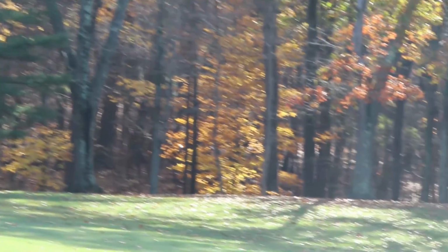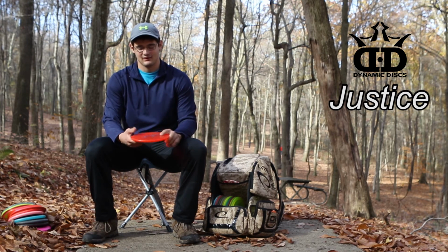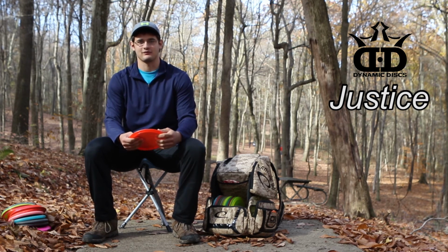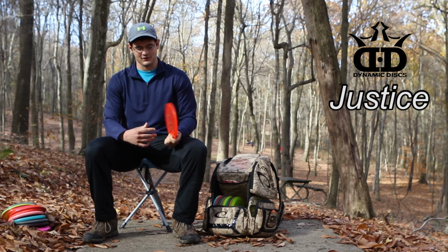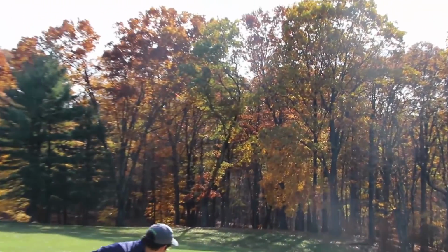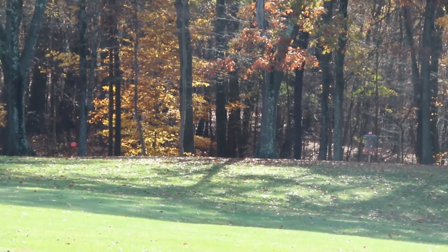And then next to my bag, just put in my bag not too long ago, it's a Justice, and it's definitely more overstable than a Drone, so if I really need something shorter and more overstable, I'll throw this, but mainly what I throw it for is actually thumbers. I've never thought of throwing a mid-range for thumbers, but this one works great. It'll pan real slow and just kind of fly upside down and land flat, so great for like 250, 300 foot thumbers.